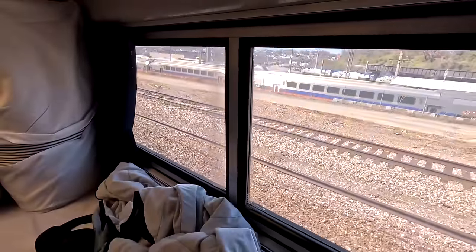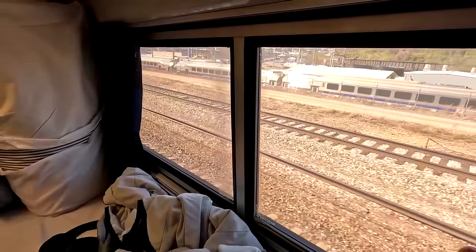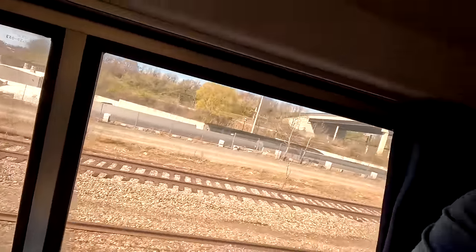Another great thing we have is windows. You have windows on the Viewliner. You don't have those on the Superliner. So if this is your first ever trip you're considering going on, this is a good one, because this space is so much taller than you have on a Superliner.